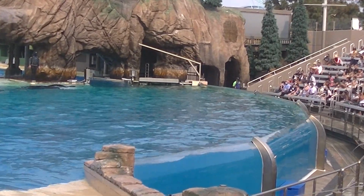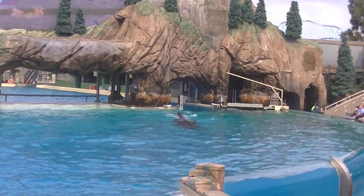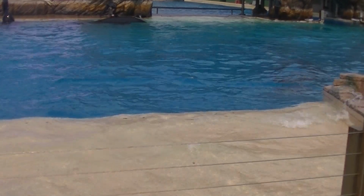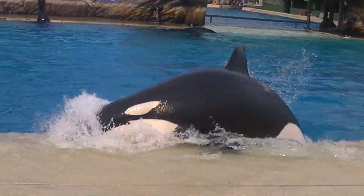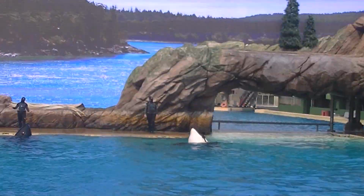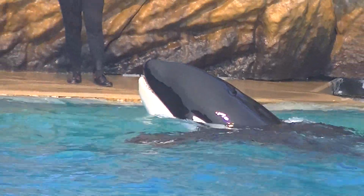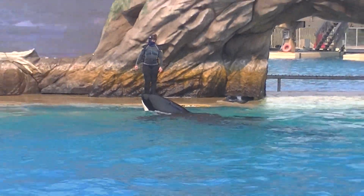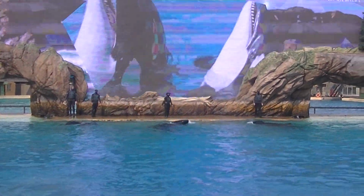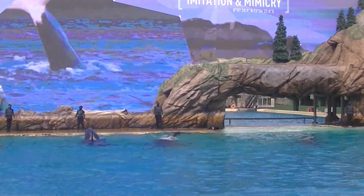Orcas like to be touched and will rub their bellies on rocks when they can. Watch as Orkid demonstrates the same movement, just like whales in British Columbia would. You'll also see killer whales imitate each other in the wild. We see it here at SeaWorld all the time. The whales are always mimicking and learning from each other.